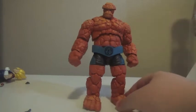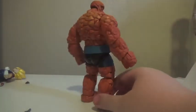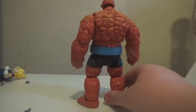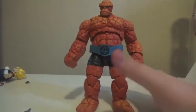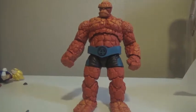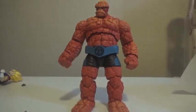it's just a Walgreens exclusive, which honestly kind of sucks that it was just at Walgreens, because Walgreens kind of sucks in all honesty. Why would you buy toys at Walgreens? Like, what the hell, dude? But whatever. Now let's take a closer look at this action figure, who I think looks very good.